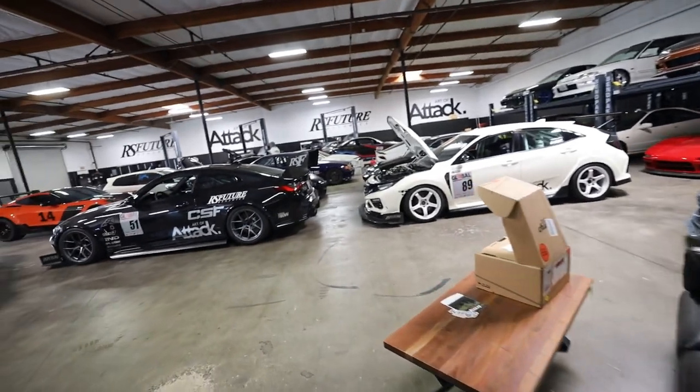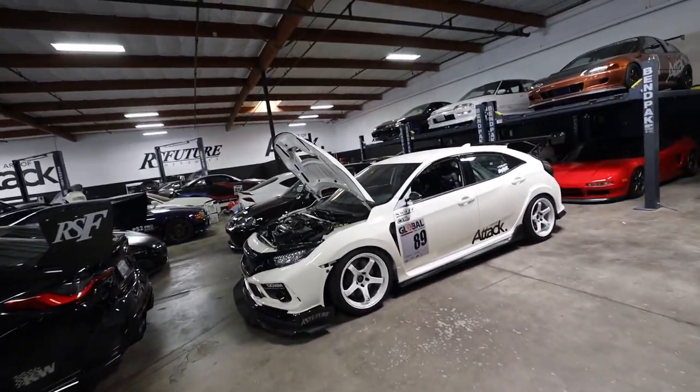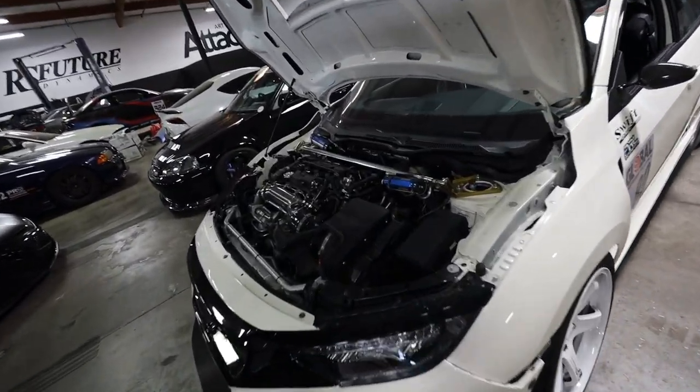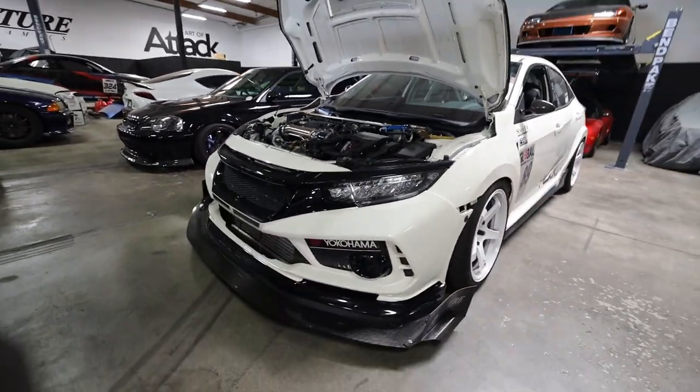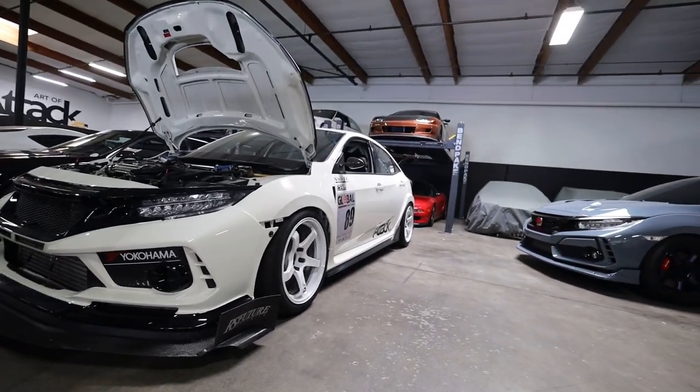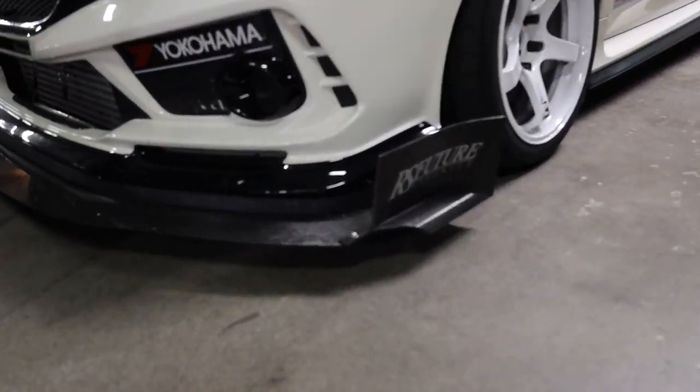Let's check out Jose's Type R over here. The epitome of a track Type R. This is so cool. You guys have seen this a lot in my videos and take a lot of inspiration from Jose with my Type R. This thing is so cool with the RS Future Aero.